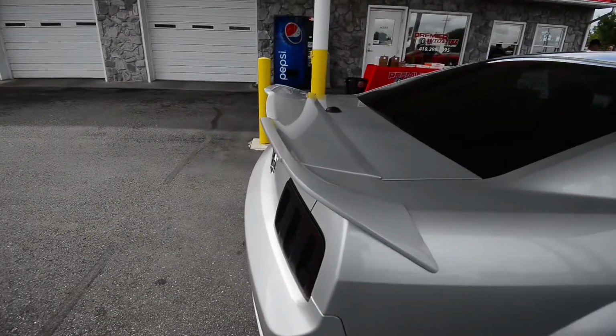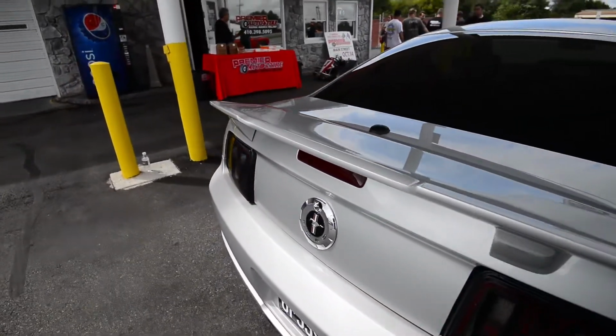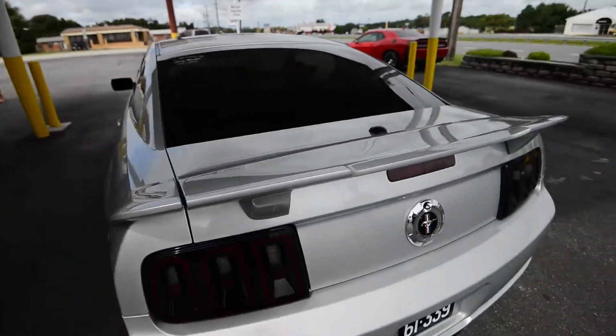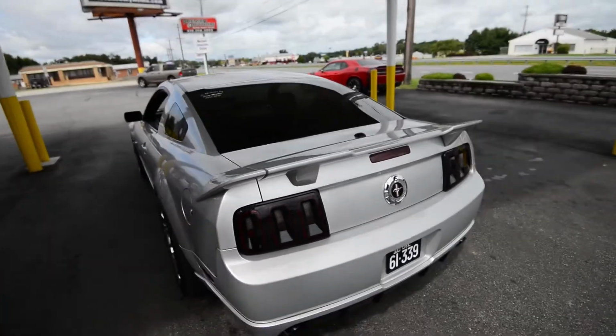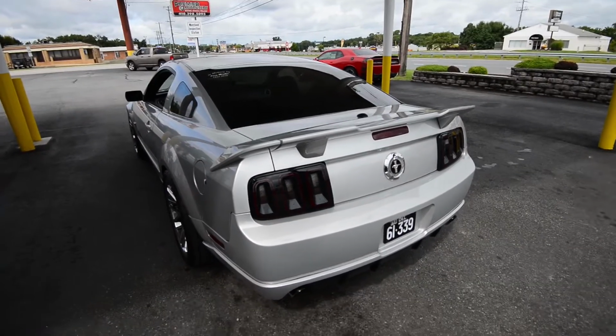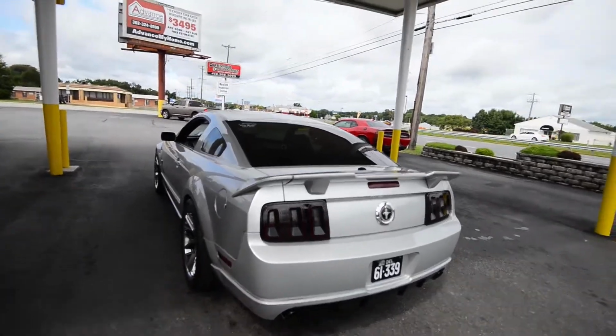And this spoiler? That's a Roush 3-piece spoiler. It was one of the first mods I did to the car when I bought it. It was a completely bone stock V6 with nothing done to it. It's 45th anniversary with the pony package, so it had the fog lights in the grill and so forth. I went with dual exhaust and all. It's got a Dynomax cat-back exhaust on it.